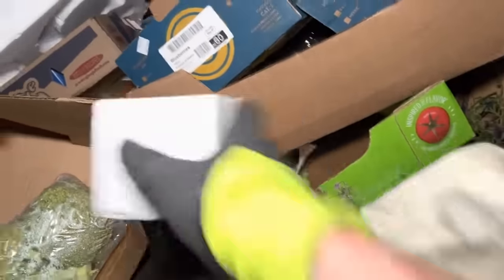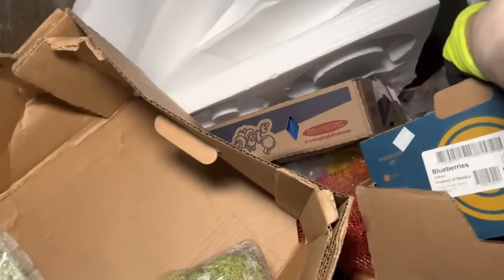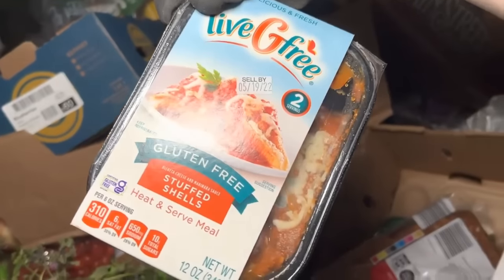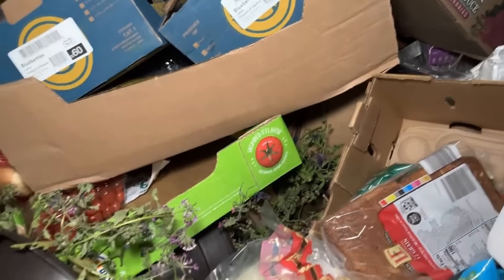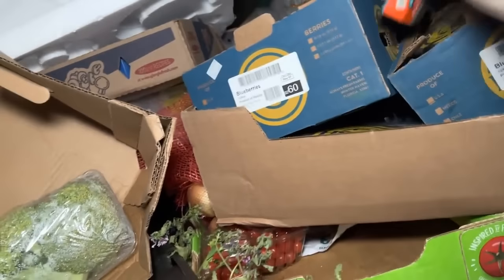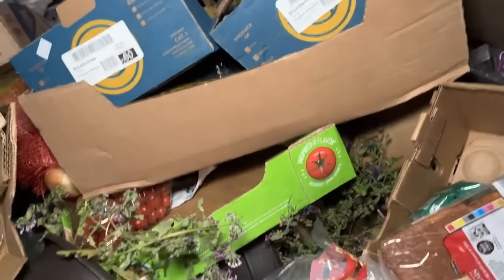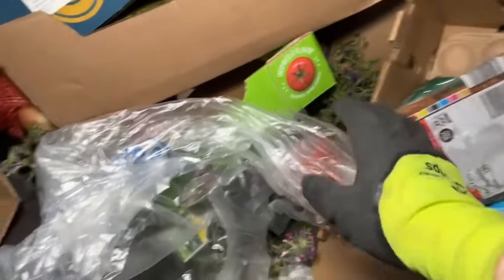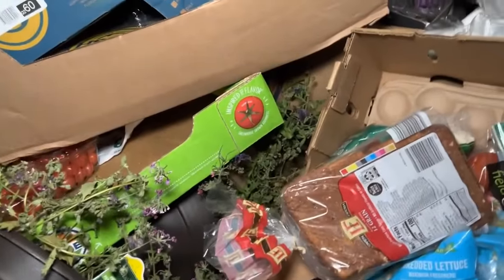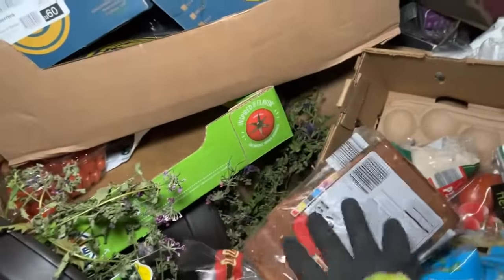What? What's that? Some moldy stuffed shells. Moldy. Ugh. I don't want this. Stop throwing them at me. Why are you throwing those at me? Ew. I don't want them. Anyway, let's get to the actual good stuff.